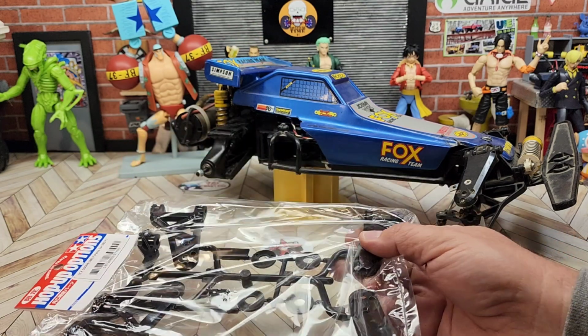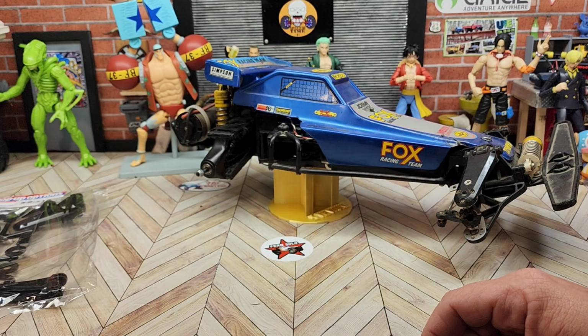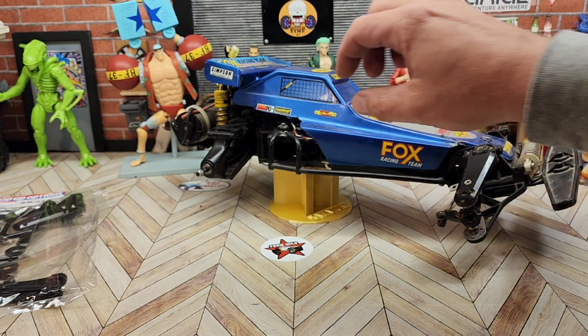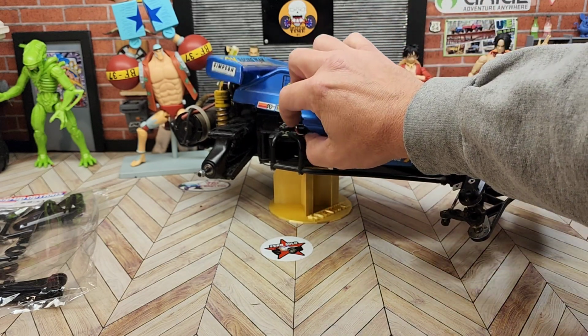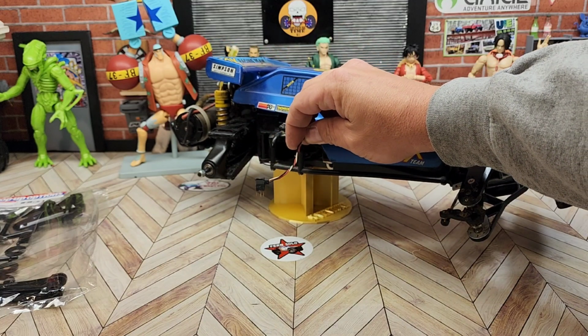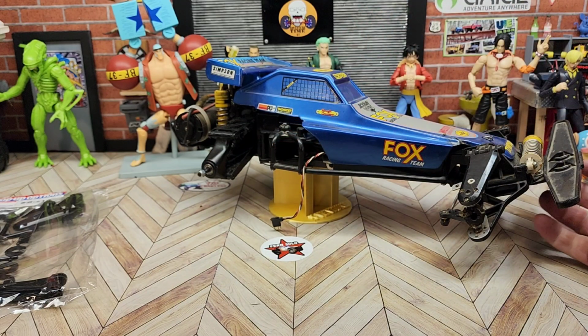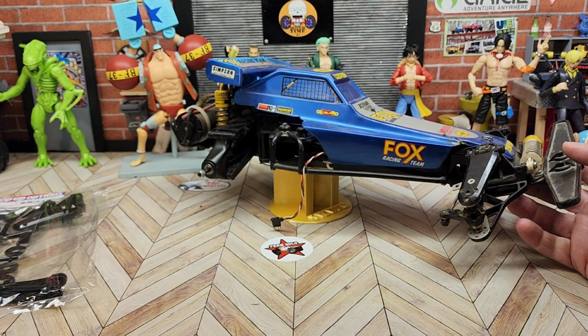And then I got the buggy, and you're not going to believe this. So this is a vintage Tamiya Fox, and it is seeing some rough use. But I found this thing at a show. I mean, look, that tells you the age, the style of cable that's on that. So, I got this at a show for $20.